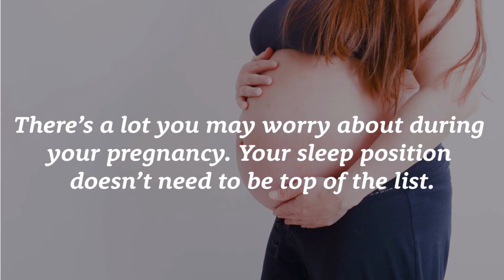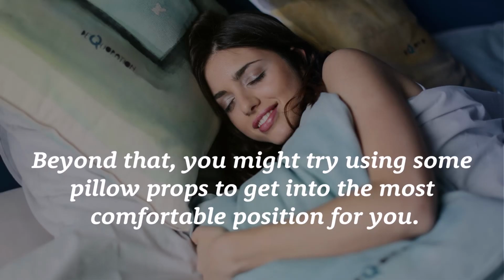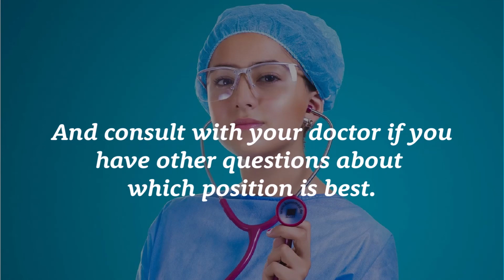There's a lot you may worry about during your pregnancy. Your sleep position doesn't need to be top of the list. Doctors recommend resting on your side, right or left, to give you and your baby the optimal blood flow. Beyond that, you might try using some pillow props to get into the most comfortable position for you. Soak in all the sleep you can before your baby is born. And consult with your doctor if you have other questions about which position is best.